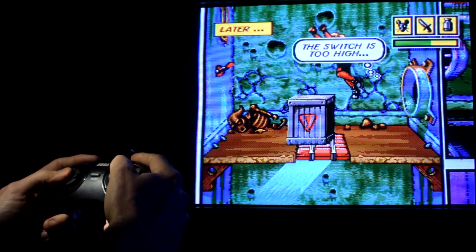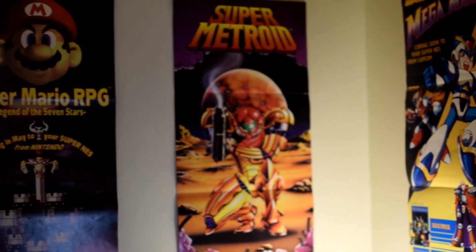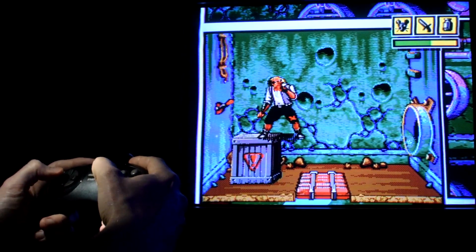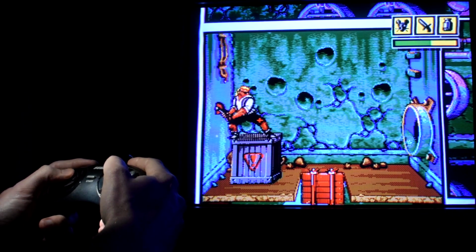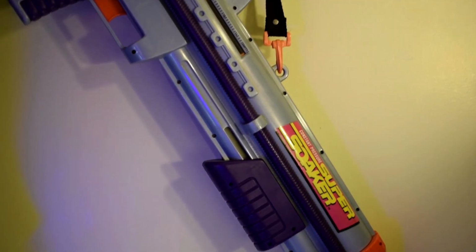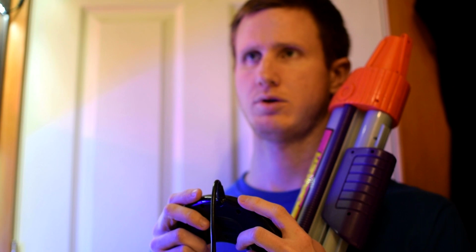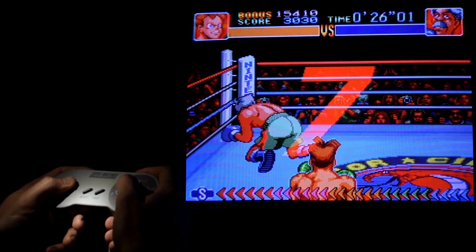Another thing people like to do is put posters up on the wall. I did this by pulling some of my favorite posters out of Nintendo Power magazines, but you can also find plenty of places online to buy brand new posters. And when it comes to decorating your game room, it doesn't strictly have to be gaming related stuff. It could just be anything that reminds you of gaming or perhaps the nostalgia surrounding it that you feel. For example, I have this giant Super Soaker bazooka that I keep in my room because it's one of my favorite childhood memories.